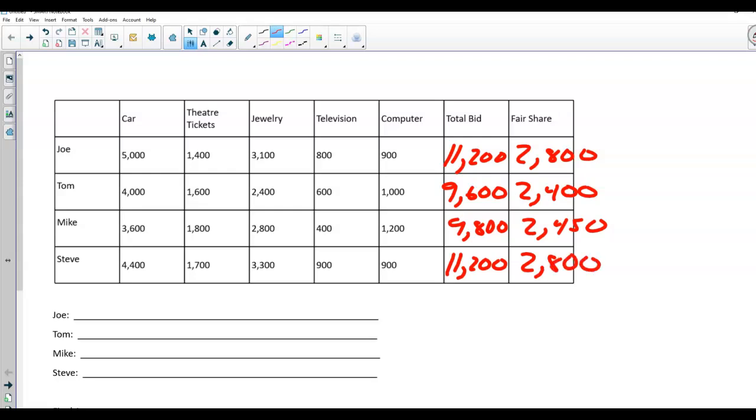Now, when you get your fair share, it's important you divide by the number of people. In this case, it's 4. On the test, it could be 4, 5, or 6. So really pay close attention to how many people are involved. That's what you're dividing the total bid by to get your fair share. So, Joe, total bid 11,200. You divide by 4, because there's 4 people to get that fair share.